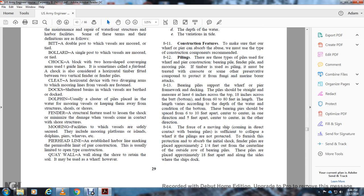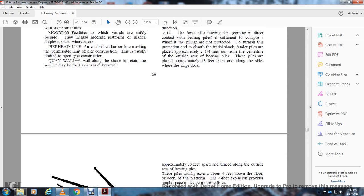The force of a moving ship coming into direct contact with the bearing piles of the pier is sufficient to cause the collapse of the wharf, so fender piles are provided to protect the structure and absorb the initial shock. Fender piles are placed approximately 2.25 feet above the center line outside of the row of bearing piles. These piles are placed approximately 18 feet apart along the side where the ship docks.